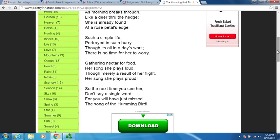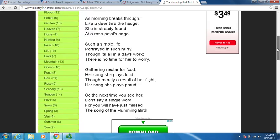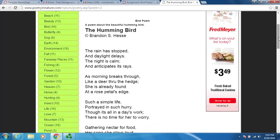Isn't that cute? I think it's really a sweet poem. So I read a poem through first. That's what I do. Look at the title, read it through, just kind of get a feel for how it sounds, how it plays out to my ear. And then I go through and look at specific pieces of the poem.